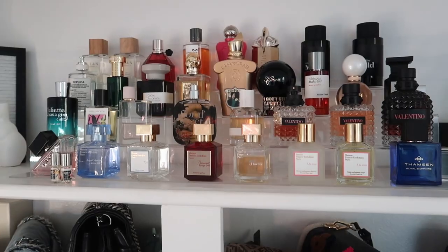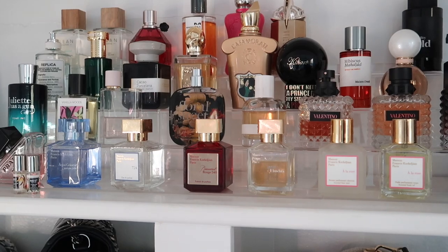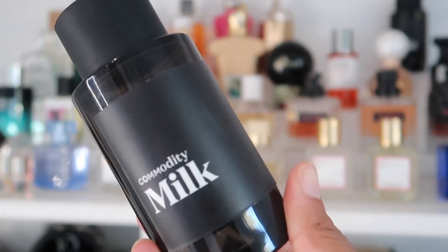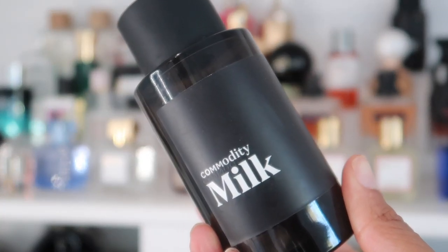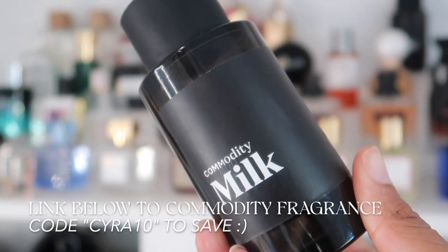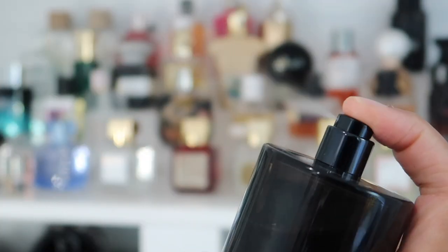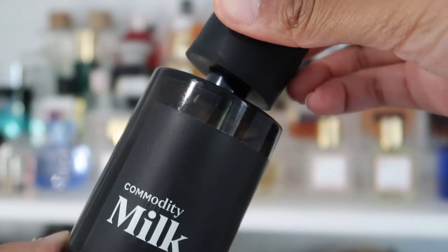Moving on to my favorite part, which is perfume, I'm using the Commodity Milk fragrance. This is their expressive version. If you could bottle up the way a cuddle feels and make it into a scent, it would totally be this. It smells like the sugary milk at the bottom of your cereal bowl and roasted marshmallows. So, so good. There's cold milk, warm marshmallow, tonka bean, mahogany.